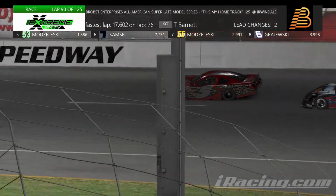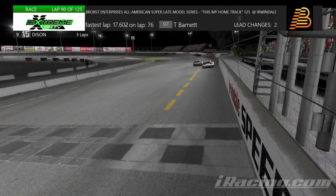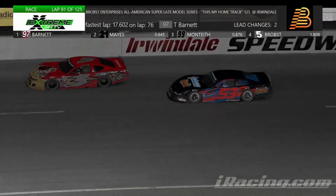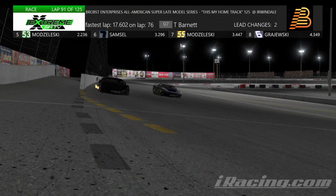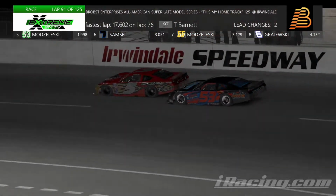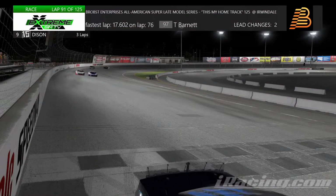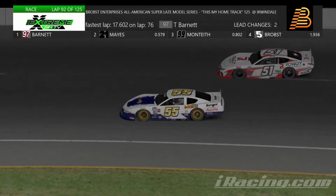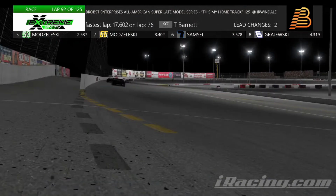Nose to tail, there's the 53 and Matthew trying to put the pressure on Robert for fourth. Nose to tail right now. Again, nose to tail, Matthew and Robert. Robert trying to put the pressure. Monster Mile looms 1 week from tonight here from Irwindale. Side by side behind them, Caleb and Jackson Sampson. Robert side by side as well. Great racing. The 55 will make the move. Down the back once again.